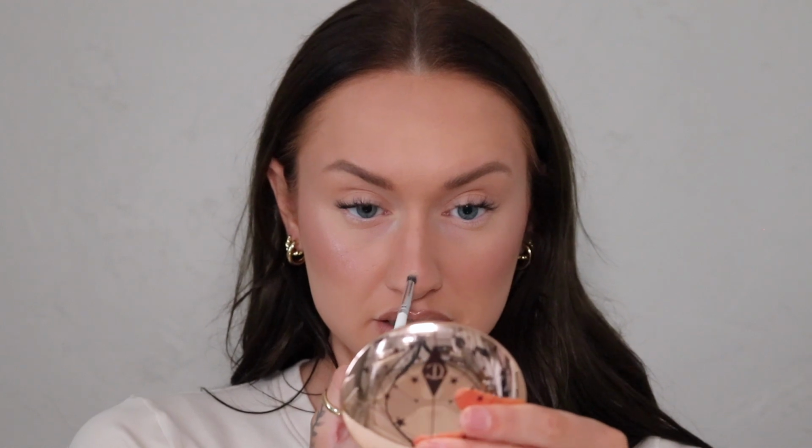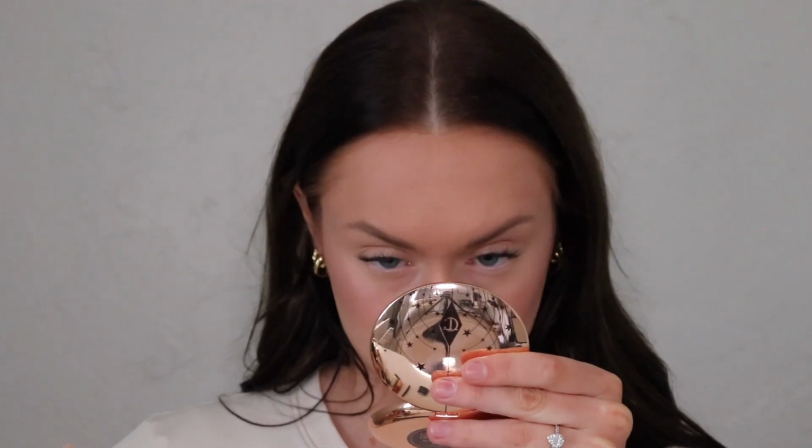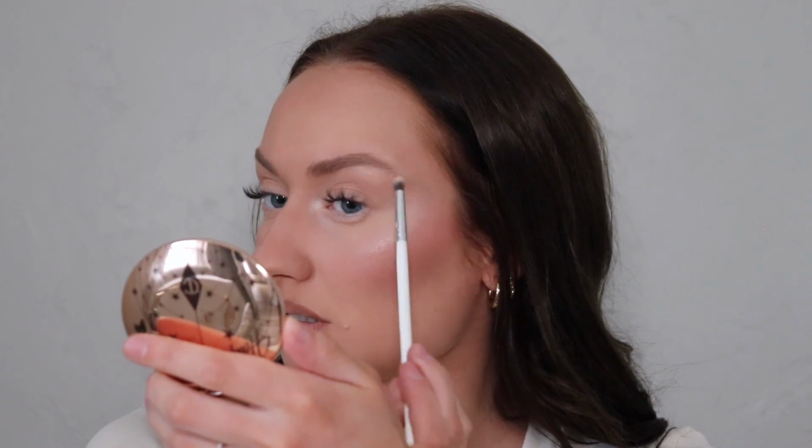For nose highlight, I use the Morphe Jaclyn Hill JH52 brush. It's perfect for this. I'm just gonna pick up a little bit. I'm still that girl that does an exclamation point on her nose. It makes me feel cute. I don't care. It just gives you that Instagram filter, you know? Let's add some into the inner corners. A little bit on the brow bone. Check that out. I think it just makes you a glowy princess from Genovia. No, I'm just kidding.